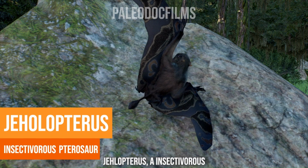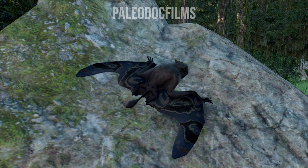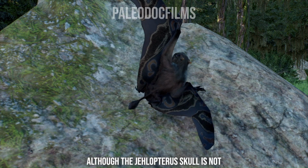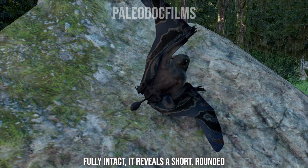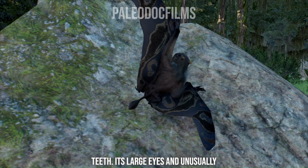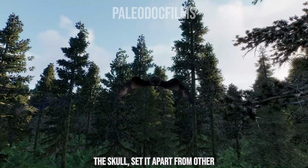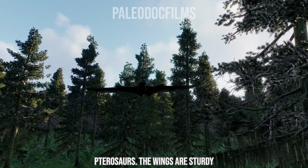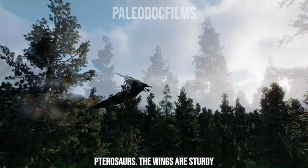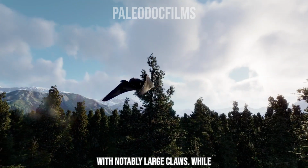Jeholopterus, an insectivorous pterosaur. Although the Jeholopterus skull is not fully intact, it reveals a short, rounded snout filled with many small, sharp teeth. Its large eyes and unusually short neck, roughly the same length as the skull, set it apart from other pterosaurs. The wings are sturdy, and the 3 free fingers are equipped with notably large claws.